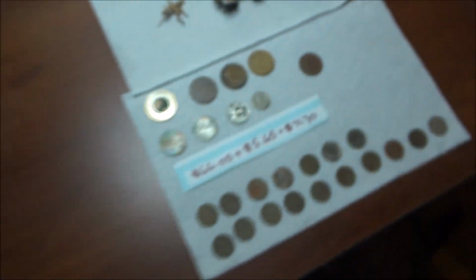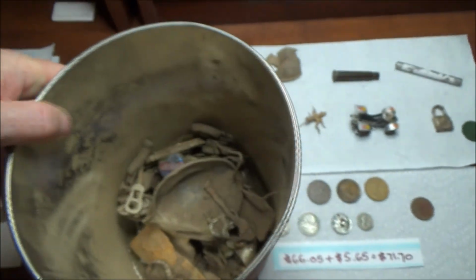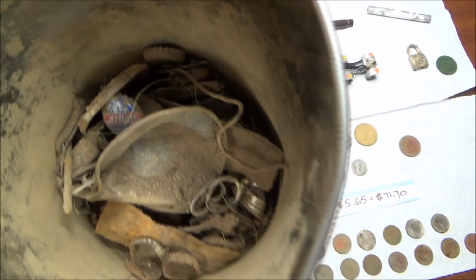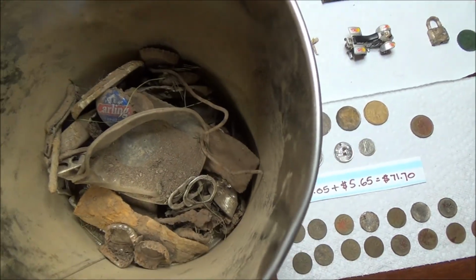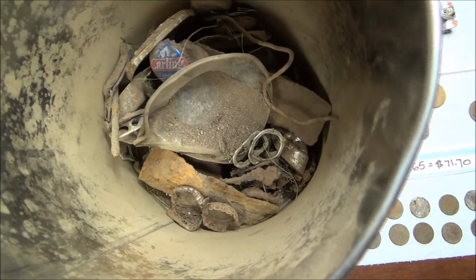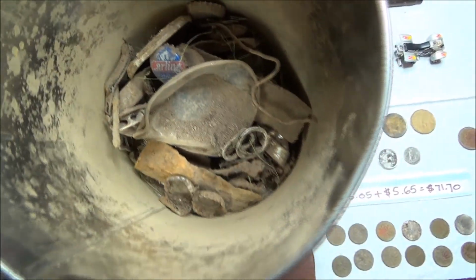That's about it. Here's my trash for this week. Not too much going on there, but I'm being more and more selective in digging signals, so I'm not getting as much trash, and that's a good thing.